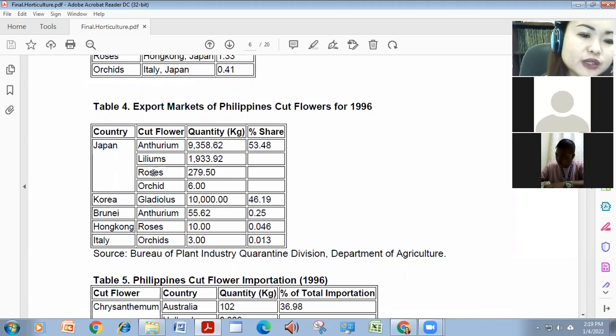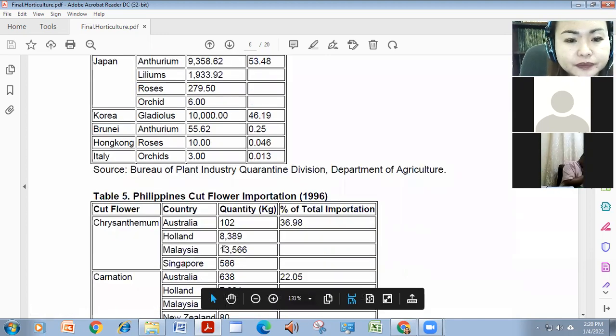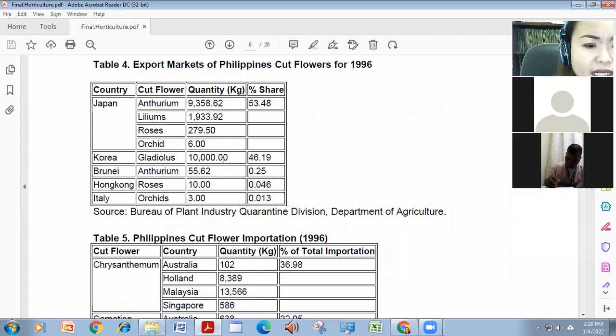For Japan, we have Anthurium, Lilium, roses, and orchids. For Korea, Gladiolus. For Brunei, Anthurium, Hong Kong, roses, and orchids for Italy. And their equivalent quantity in kilograms. So, napakadami ng Gladiolus.